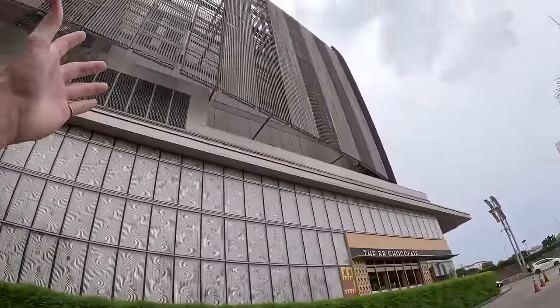Good afternoon, everyone, from Jakarta here in Indonesia. Today we've got an exciting one because we are visiting Taman Anggrek Mall, which is this big thing here. Now we've heard this is the biggest mall in Southeast Asia. Yes, the largest in Jakarta, and we have also heard that it's the largest in Indonesia as a whole. That is quite something because there's a lot of malls here.